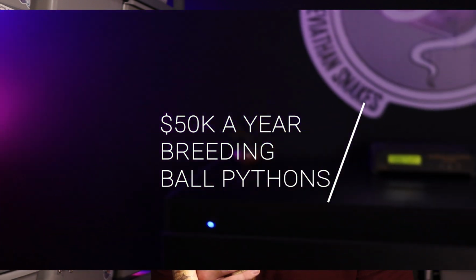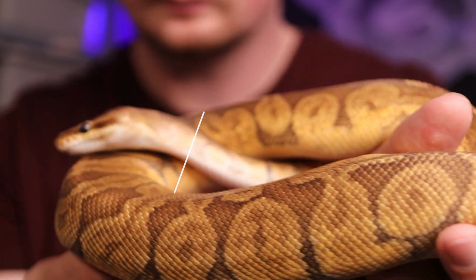We decided that we wanted to plan out and see exactly what is needed. How many snakes do we need? How much money would be required to be invested in order to have a decent shot of being able to make a full-time living for one person breeding ball pythons?